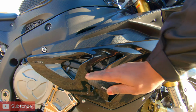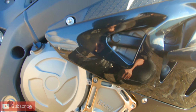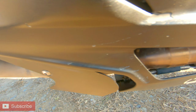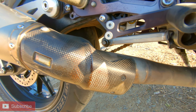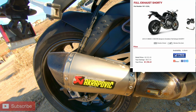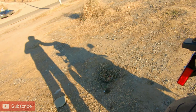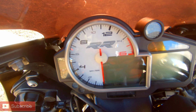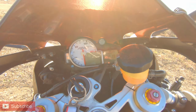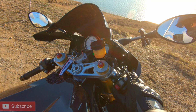To protect this bike in case of any fall, it has these huge sliders and this engine guard on both the sides. If you look closely, you can see this beautiful full system Akrapovic exhaust which costs almost $1500. And let me go to the left side so I can show you its beautiful instrument cluster. Let's fire it up.